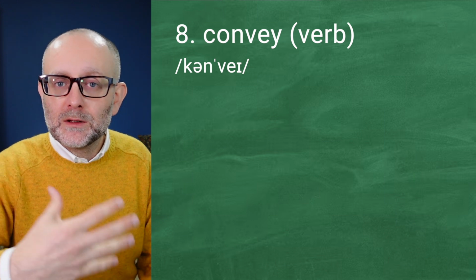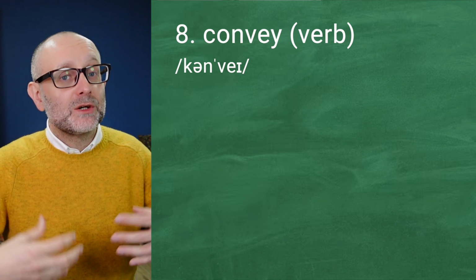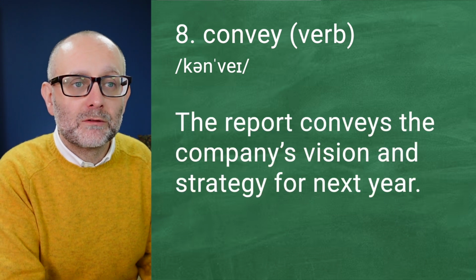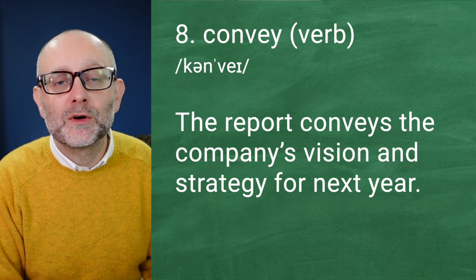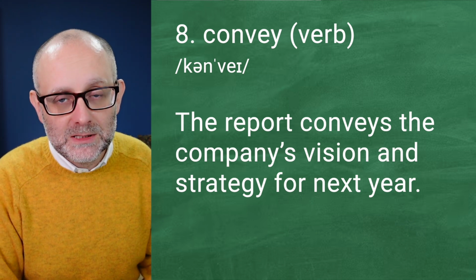Okay, so you could convey something through words, it could be an image, or even your body language can convey information. Okay, and the example sentence I have for you here is, the report conveys the company's vision and strategy for the next year. The report conveys the company's vision and strategy for the next year.